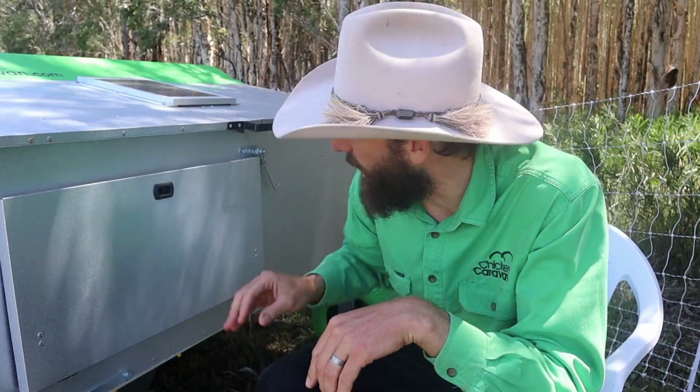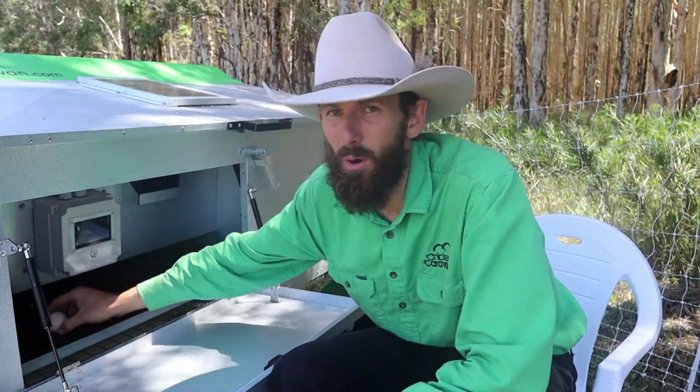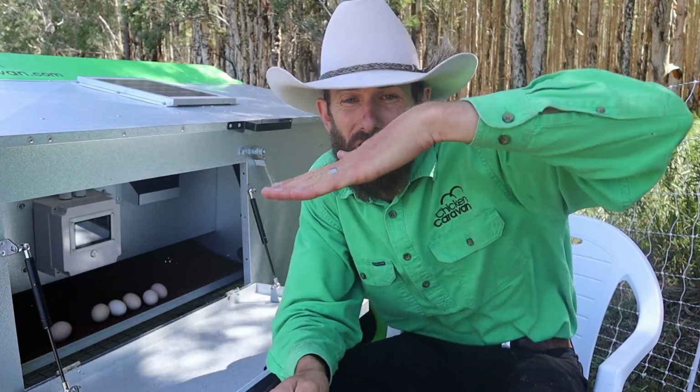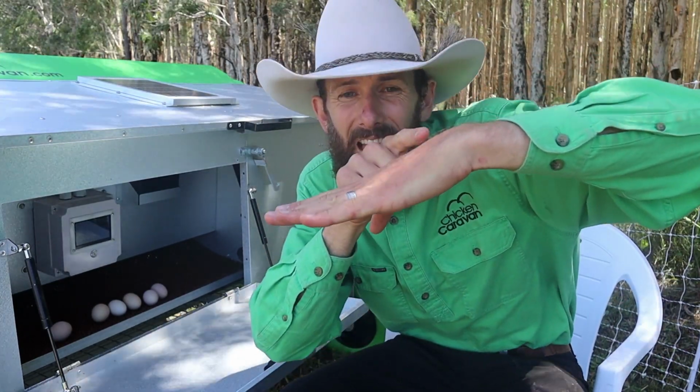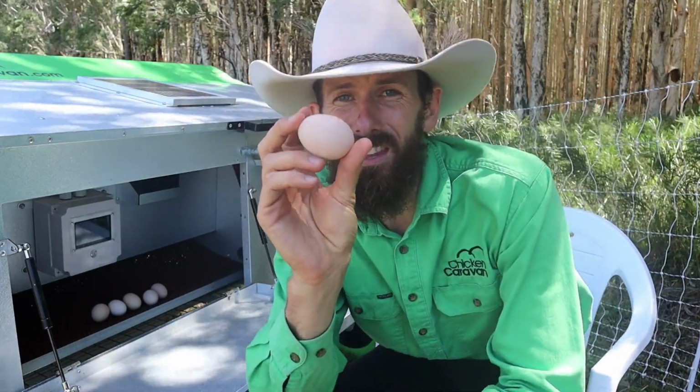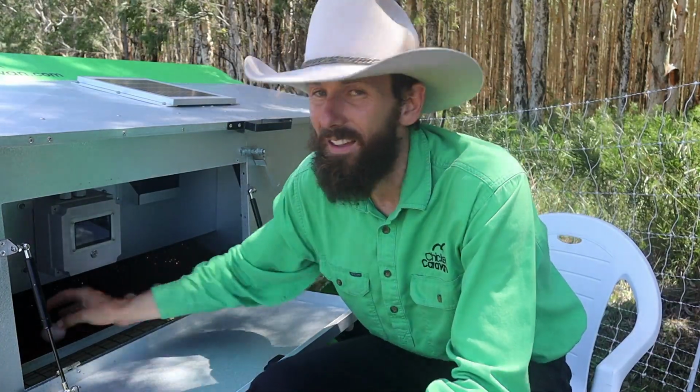So we thought, how do we create a nesting box that the hens don't sit in at night? What we have here is a roll-away nesting box, so your eggs always come out clean. The way this works is the nesting box is on a slight slope. So the chicken lays her egg and then the egg rolls out of the way so that hen doesn't accidentally stand on it and break the egg.